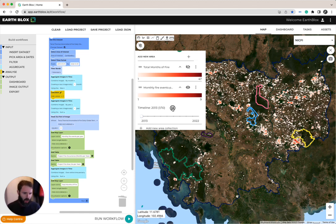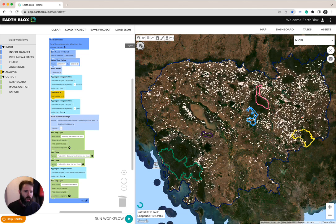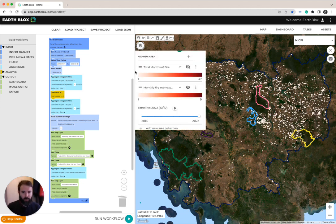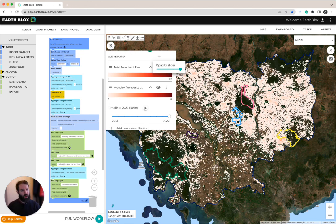fire events. So here we are looking at a time series on an annual basis over the last 10 years, which is showing us where different fires have been identified, and also identifying how many months in that year there has been a fire. We have also compiled this into an entire data set for the entire 10 years, where we are counting up the number of months in which a fire has occurred over this 10-year period. So we can see that 47 months out of the past 120, that's over the past 10 years, one location has had a fire in.